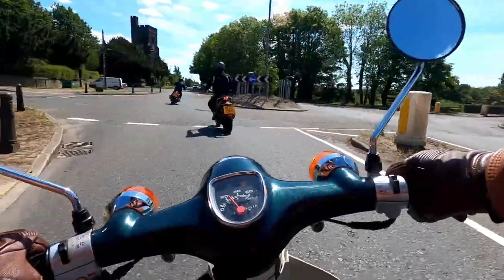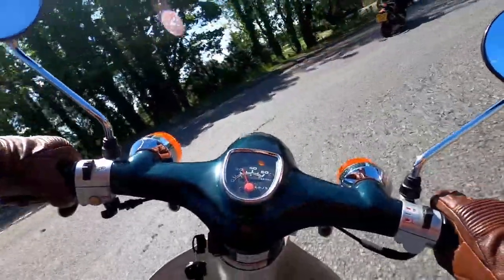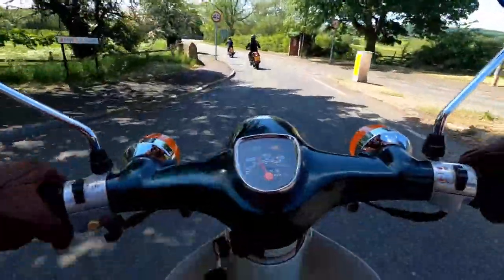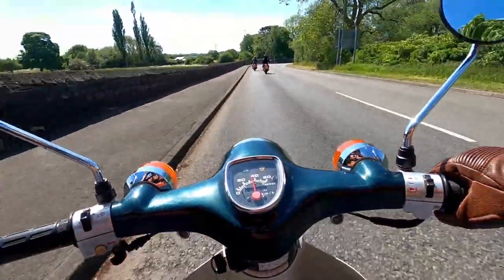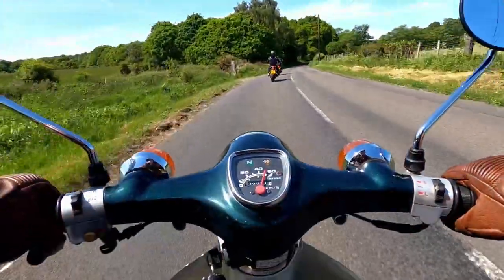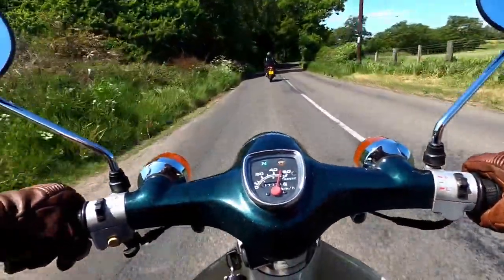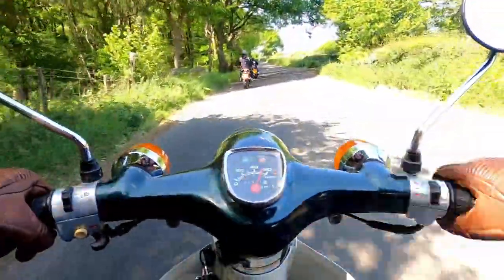Now what a lot of you may not know is that my bike has actually been featured on the British version of Top Gear. Yes, it was in the Vietnam special when the three of them had to traverse Vietnam, do what the Americans couldn't, drive 1,000 miles, and guess what bike James May chose? Yep, a Honda 50.